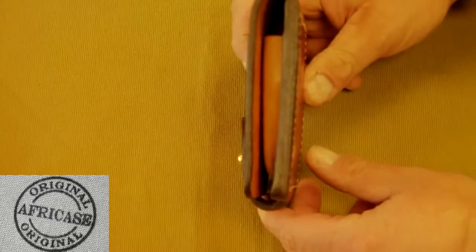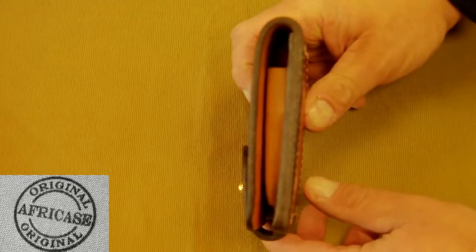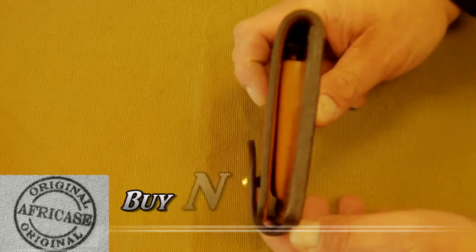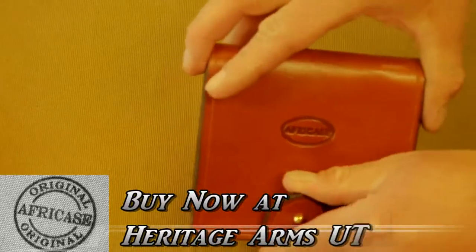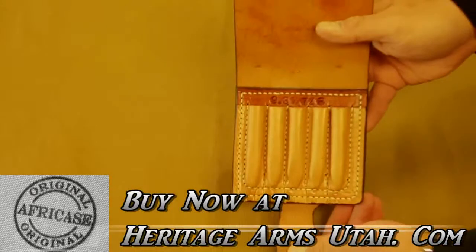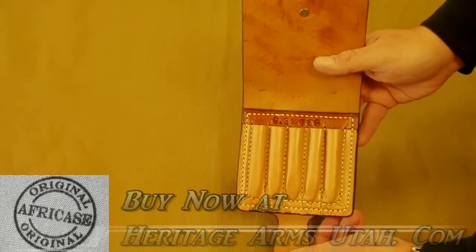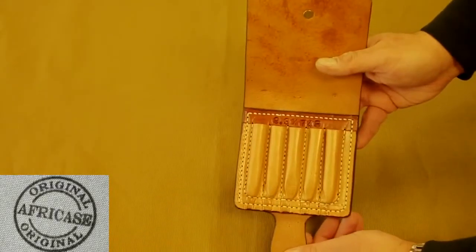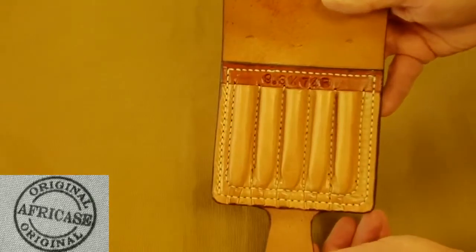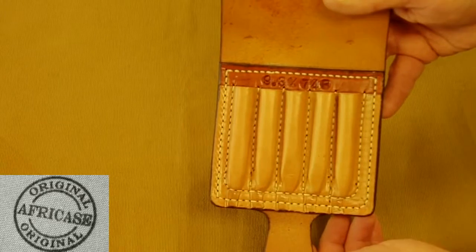Look at the thickness of this leather. That is the finest saddle skirting leather you can find. This is all hand-built American leather. Post-closure, it opens. Available in any caliber you want. You have to tell us what it is to make it, because we can't read your mind. This particular one's for a 9.3x74. It's a 5-shot classic wallet.